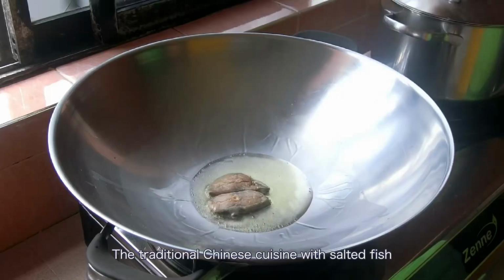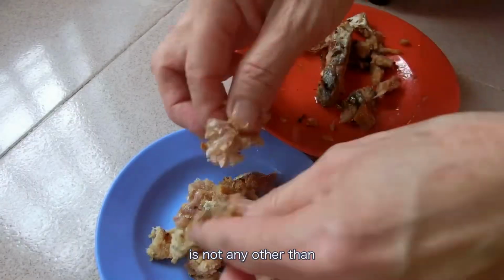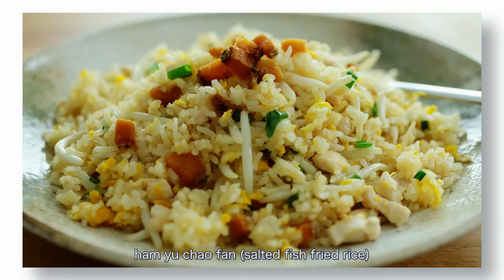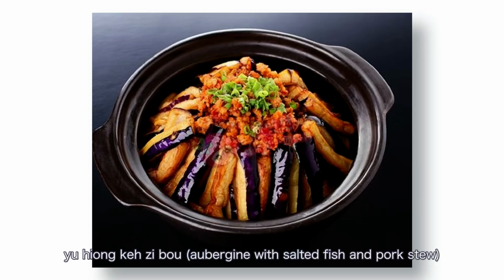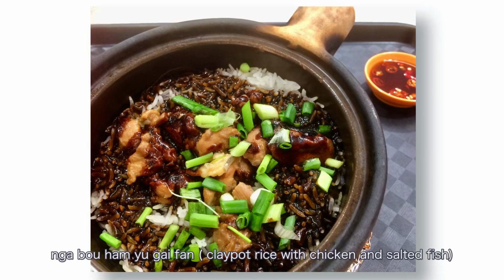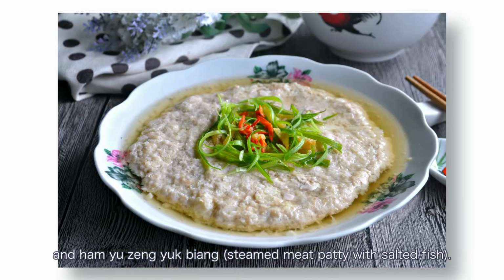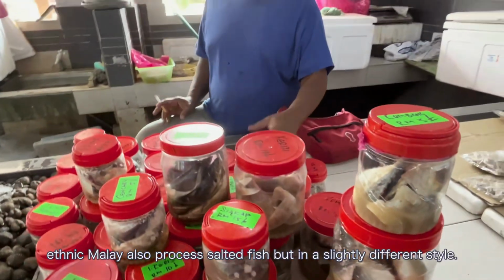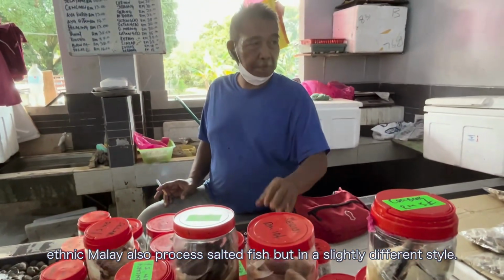The traditional Chinese cuisine with salted fish is none other than Ham Yu Fa Lan Po, the salted fish with pork belly, Ham Yu Cao Fan, salted fish fried rice, Yu Hong Ke Zi Bo, Nga Bo Ham Yu Gai Fan, the clay pot rice with chicken and salted fish, and Ham Yu Zing O Bang, steamed meat patty with salted fish.